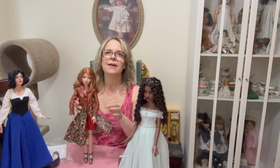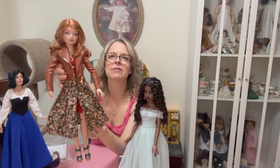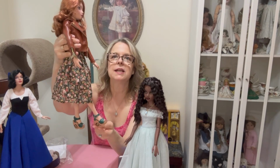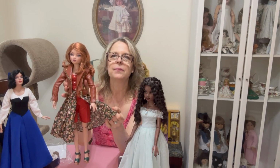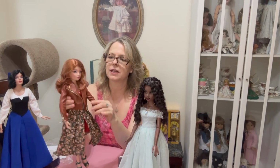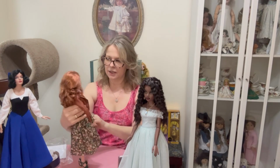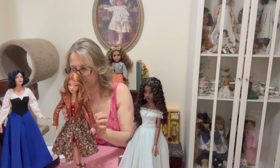Oh, that is a very cute look. She's got these big wedge heels on, this little romper dress with an overskirt and motorcycle jacket and red wig. Okay, I think she is done. I'll fix her hair after.